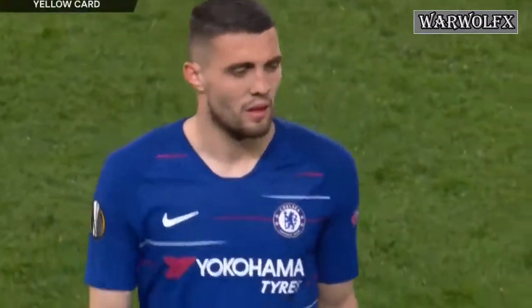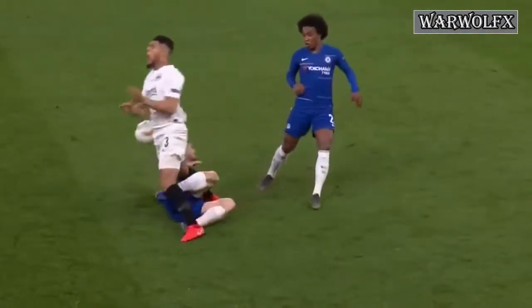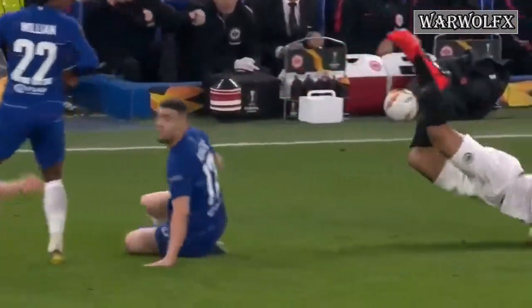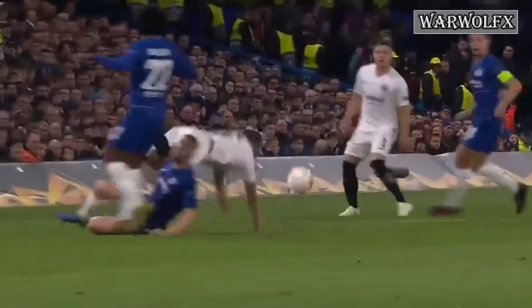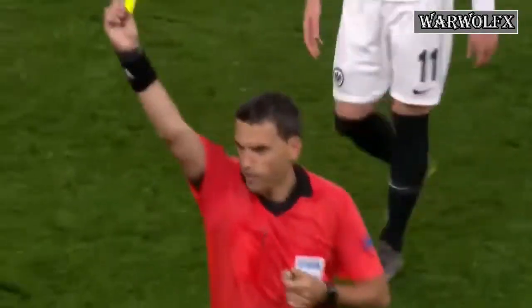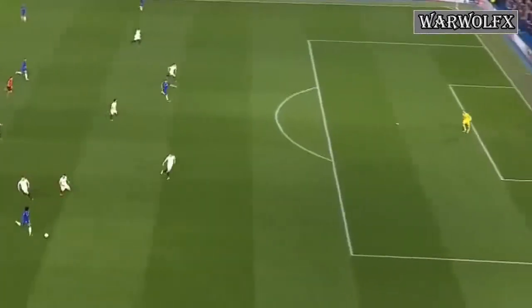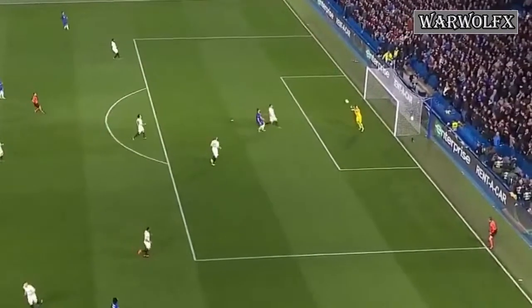There's a late challenge from Kovacic there, sliding in. It's going to be a yellow card. In the book, the first Chelsea name, the Croatian Kovacic. Well, it's one of those where you've got eyes on the ball and you slide in for it. Giroud pointed to where he wanted it, came off the head of Hinteregger. Important header that from Hinteregger. If that gets over his head, Giroud's got a chance of goal.